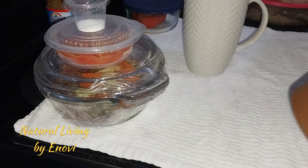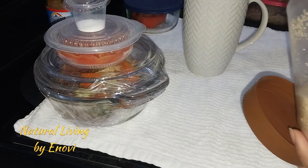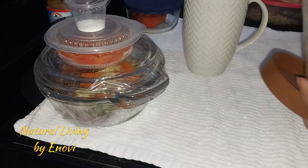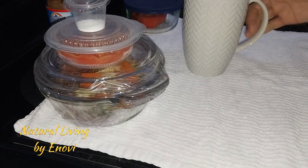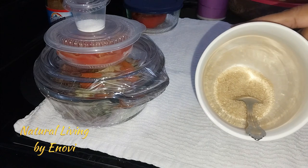So I start off with a little sugar. I like to have my tea sweet because that is like my sweet treat for the day. When I have my tea, I don't need to have cake or anything like that. So I put a little sugar in there.